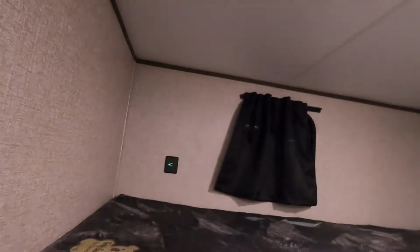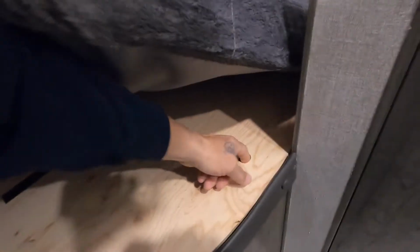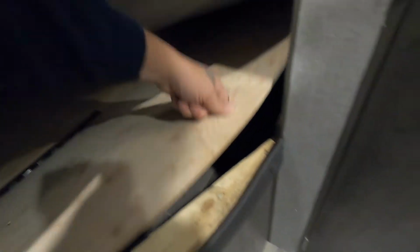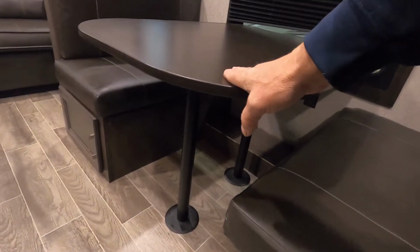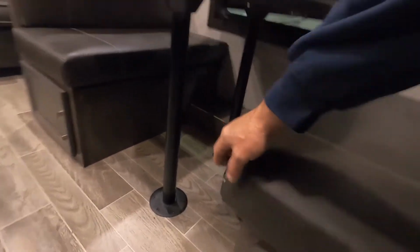The bunk area has its own individual lighting, USB ports. There's a little bit of storage underneath this bottom bunk, accessible from outdoors. Simply remove these table legs, lift your table up off those legs, store those legs away, and you can set your table down on those lips.